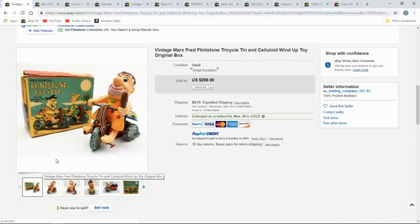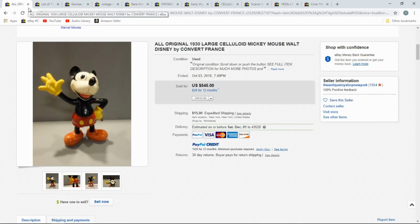A lot of people would think some of these go for more, but it's not a well-collected one. It doesn't look really nice. Box is a little beat up. It's just not a popular toy like a Disney one would be. $300 is still a good price, though, mind you. Half of that's probably in the box.